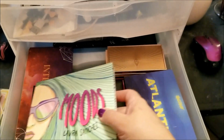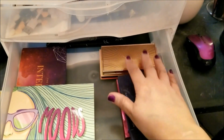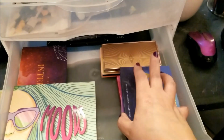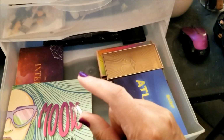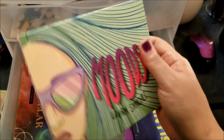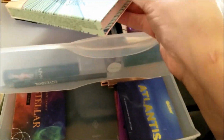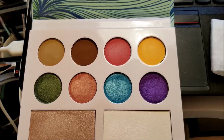Alrighty, so we are going to start in our bottom drawer where I have stuff that I am testing for review. A lot of it has actually gotten quite old. However, I'm still testing it for review, and on the other hand, some of it's quite new. I'm going to go ahead and move the Laura Sanchez Moods palette in here. This is a beautiful palette. Those colors are just beautiful.